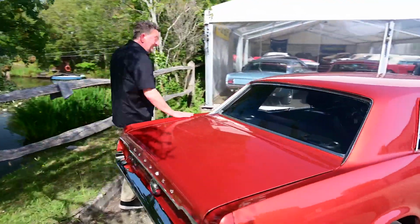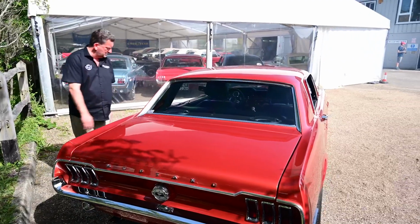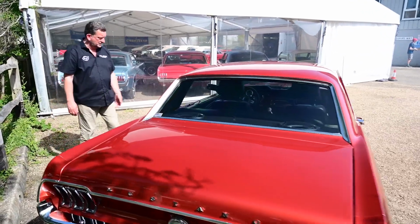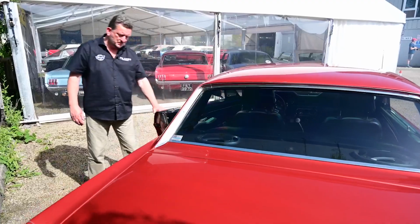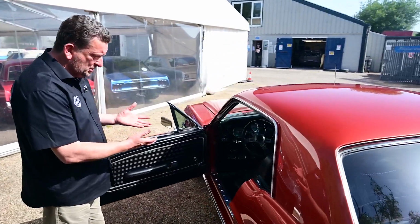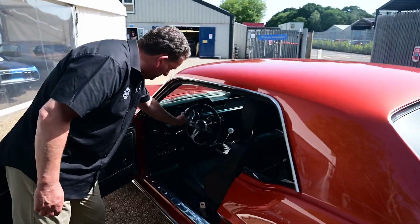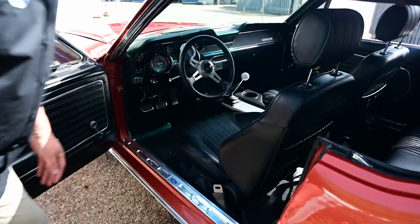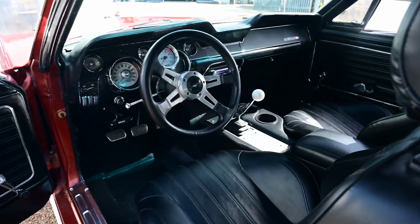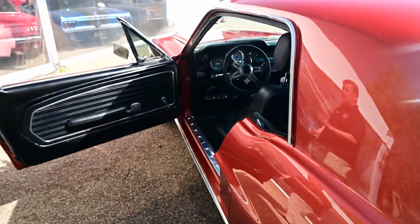I just love this colour. In this sunlight, it really does pop. It's beautiful, absolutely beautiful. The chrome is all good. And then again, as I always say to people, if you want the wheels a different colour, or the steering wheel different or whatever, you can change this if you wish. You've got the rev counter on there, but it's a really great looking car. As you can see, all been renewed, new carpets, new everything.